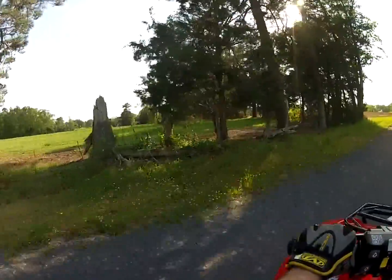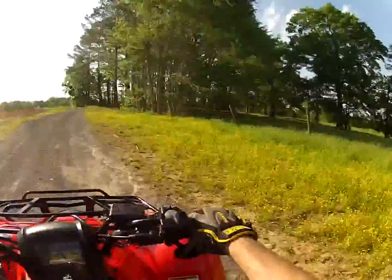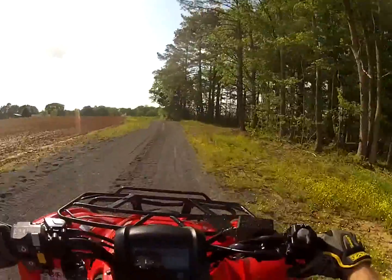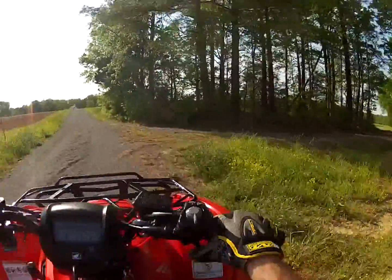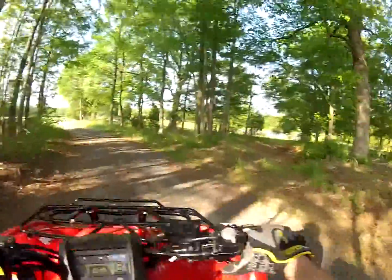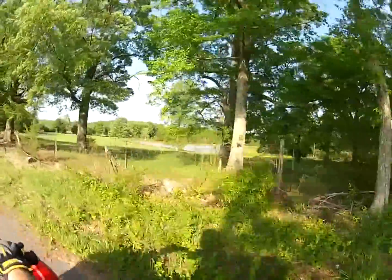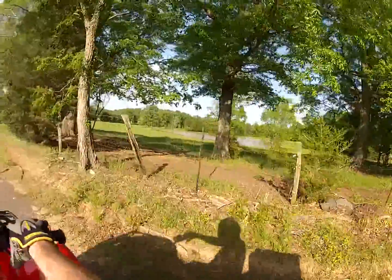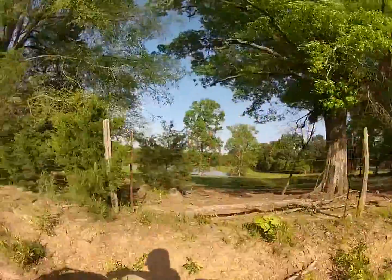Any horses yet? No, they're down there by the pond. Okay. Yeah, down there by the pond getting a drink of water. I don't know if you can make them out on camera or not.